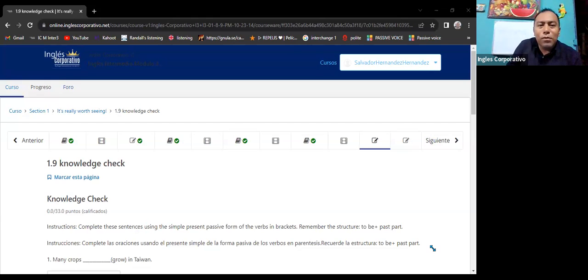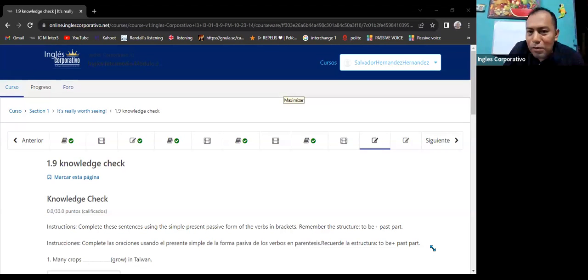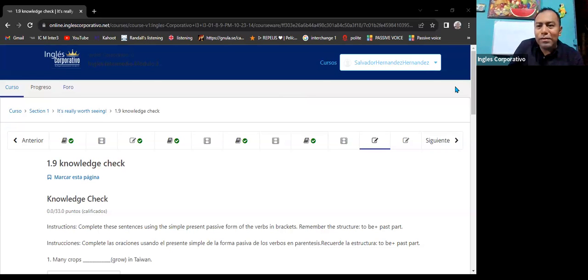Ajá. ¿Cómo hacemos la voz pasiva? Using the verb to be in past. Can you speak a little bit louder? Pues será que puede hablar un poquito más fuerte? Using the verb to be in past, using was, were, and adding the verb in past. Okay, excellent. Very good, Patricia.